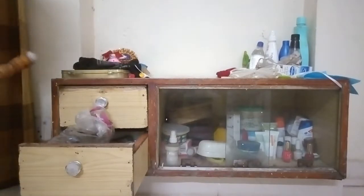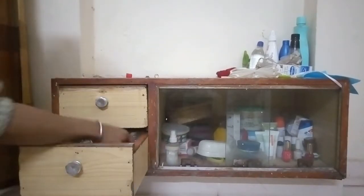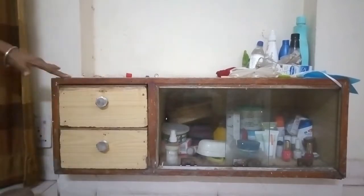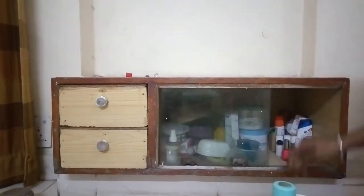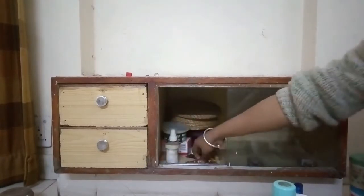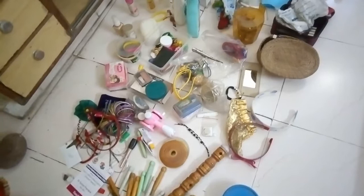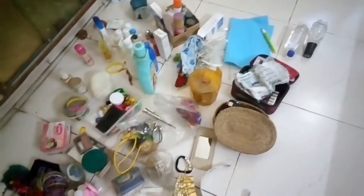To begin any organization and cleaning video, first thing, take away all that is there from the surface and bring it out. I took everything down and laid it down on the floor to get an idea of what all things I have here, so that I can sort them out into items which will stay here and which will have to go. So things which are to be discarded and things that do not belong to this area have to go.